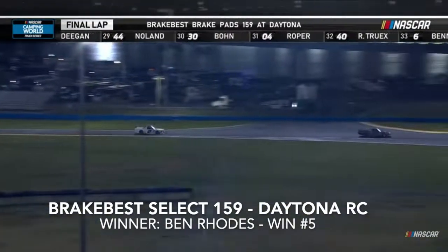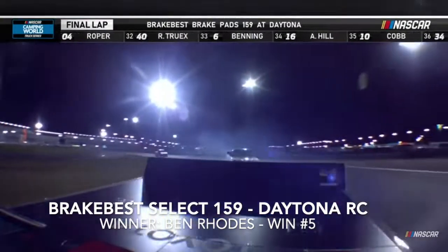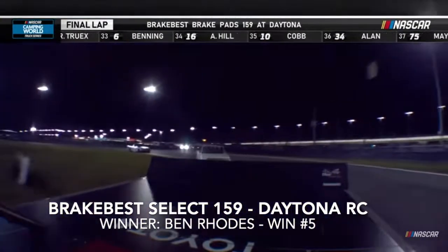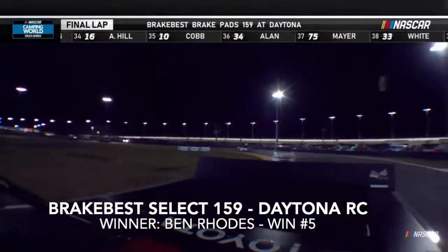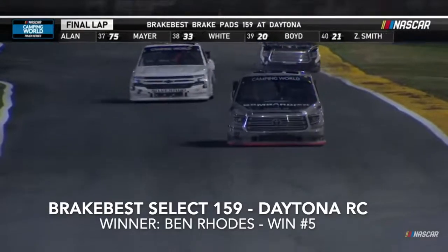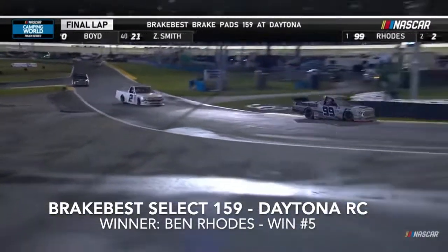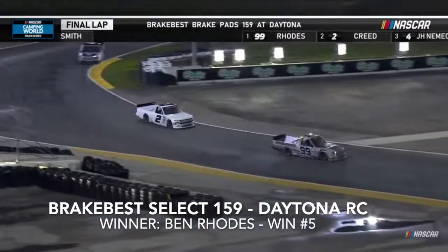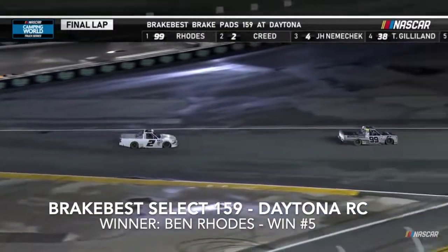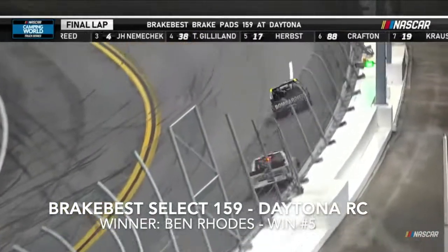Wow. Great corner there by Rhodes. You can see him lighting up those brakes and sliding the tires, giving it all he's got, Vince. Through 5, headed to 6. A couple more chances for Creed to use that braking skill he's shown all night. Closes in there. Creed continuing to pursue Ben Rhodes.